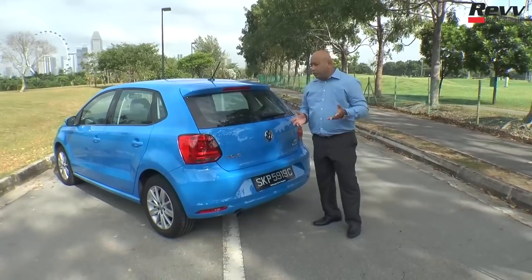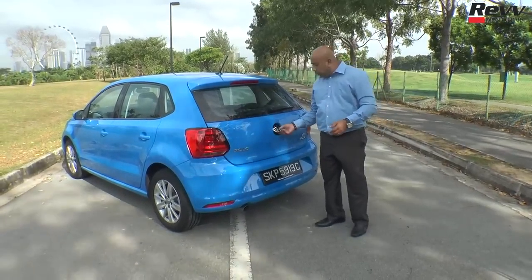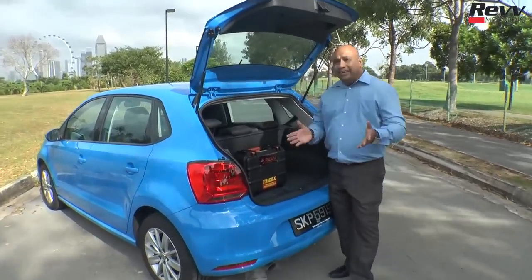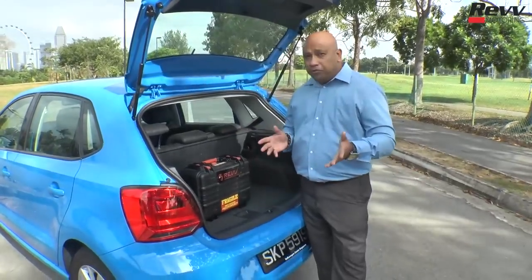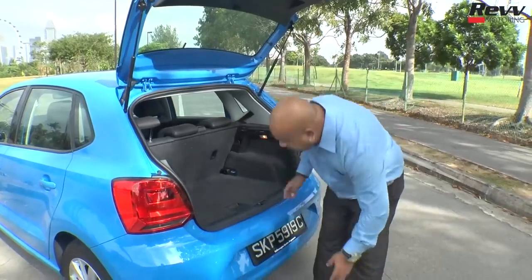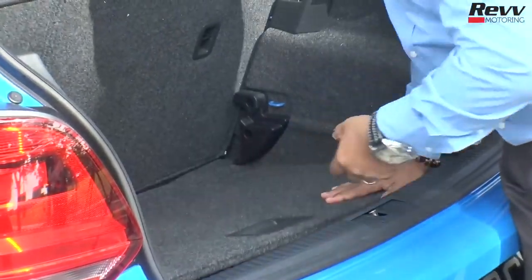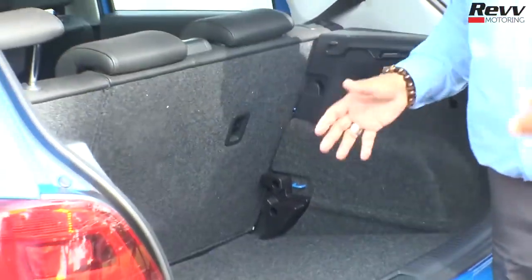Now let's talk a bit more about the boot space. To open the boot, it's really simple. All you need to do is flip the logo. There you go, the boot opens up. In terms of boot space, for a 1.2, I think it's pretty decent in size. The boot space actually allows you a number of configurations, and let me show you one real quick example of what I mean. The Polo comes with a false bottom, and all you need to do is flip this open, giving you more space. And once you put this down, it gives you a whole bunch of extra space which you can use.